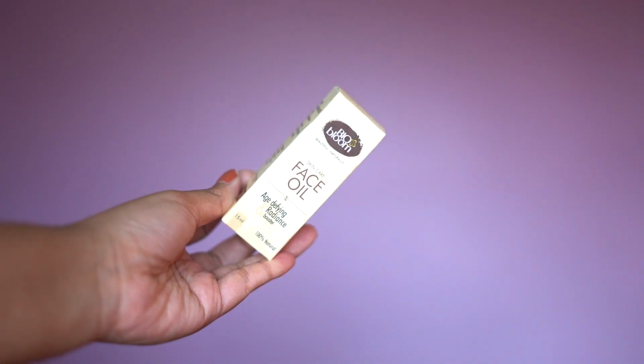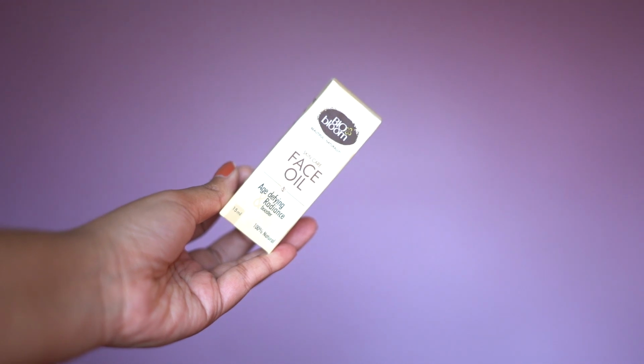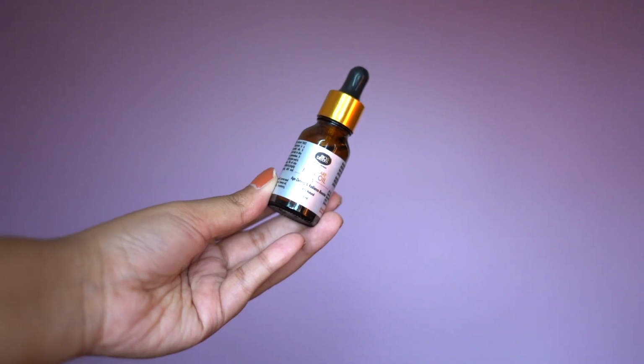Then we have a product from BioBloom. It's their skincare face oil, which is an age-defying radiance booster. It's 100% natural and it's 15 ml of product. The price for this one is 1,499, which is almost triple the amount you pay. You just pay 399 rupees and you're getting only one product worth 1,499, which is a really good catch. So I'm really excited to use this.